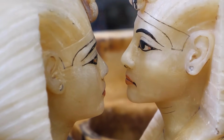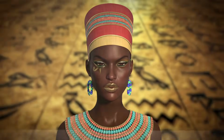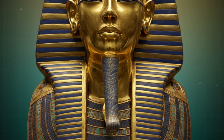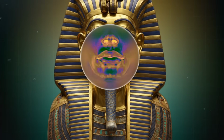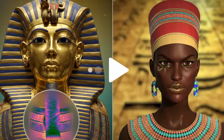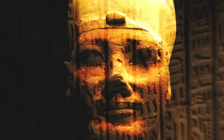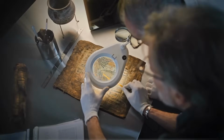Now, the second option, if you remember, is that the mask could have originally belonged to a woman. This is where the beard theory comes into play. Some researchers believe the beard might have been added later on. Here's another twist. What if the mask was actually made for Nefertiti herself, who ended up maskless? In this case, there are two discoveries. Two birds with one stone. For now, it sounds like a conspiracy theory, I know, but let's give it a shot and delve deeper into the details.